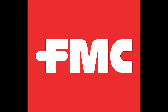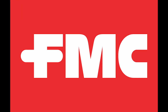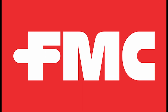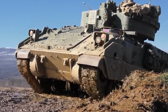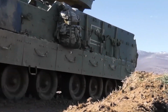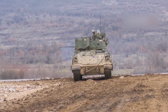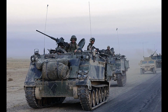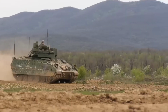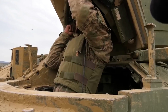FMC Corporation is an American diversified corporation specializing in manufacturing products for the machinery industry. For a long time, it was one of the leading contractors in the U.S. defense industry in terms of developing and serial production of various purpose light tracked armored vehicles. The M2 Bradley was developed as a replacement for the aging M113 vehicles and aimed to provide infantry with a more powerful and protected platform for operations on the battlefield.